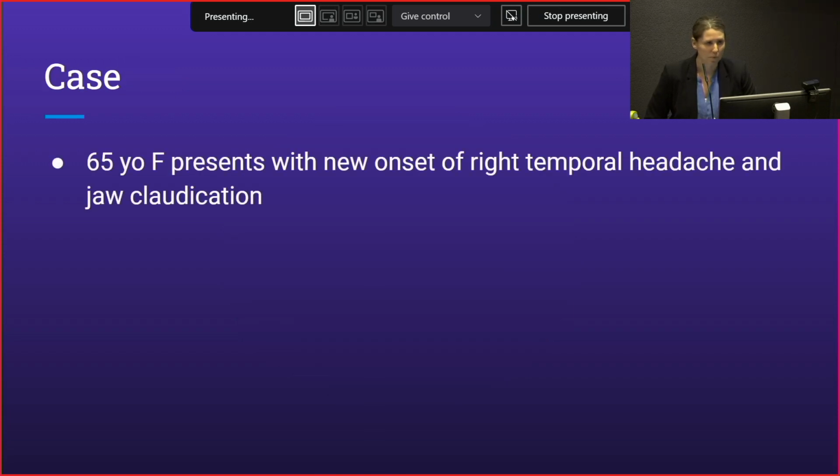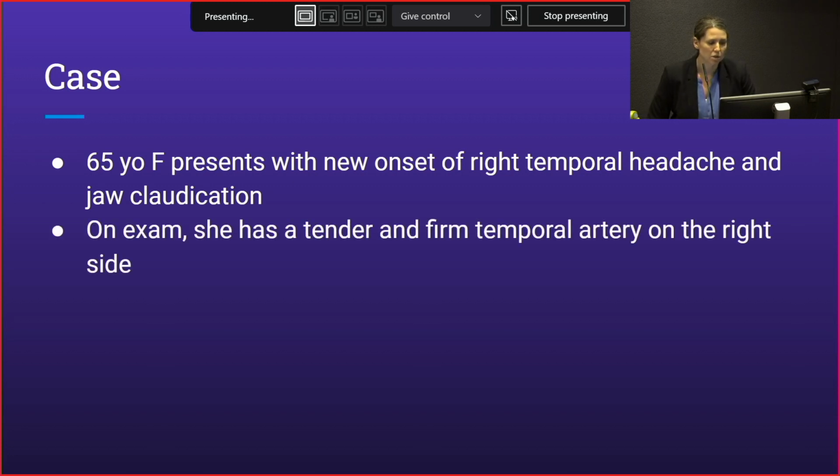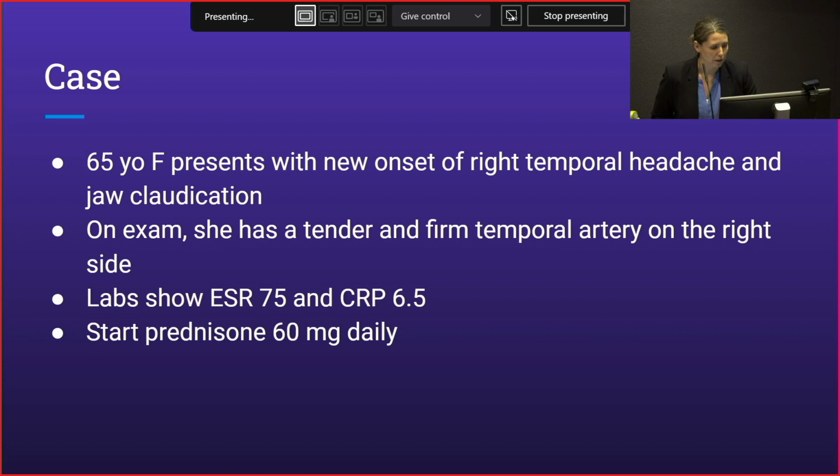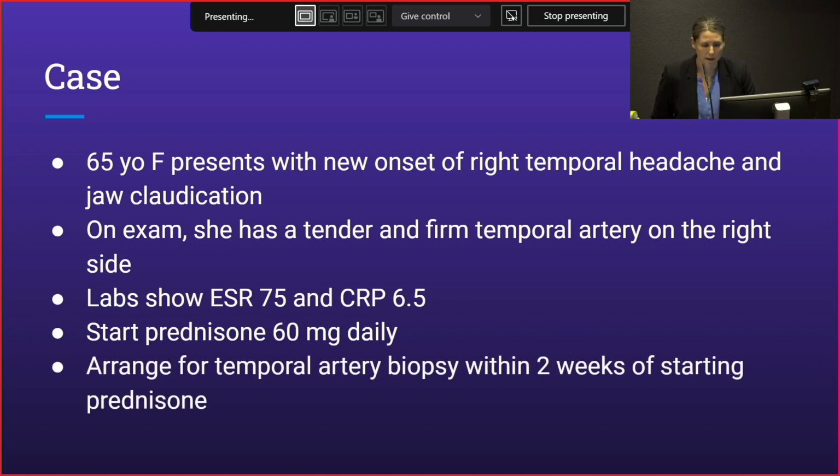So going back to our cases and thinking about our patients, let's say you're seeing a 65-year-old female who has a new onset of right temporal headache and jaw claudication. She's tender on her right temporal artery, and it's firm. Labs show elevated inflammatory markers with a SED rate of 75 and a CRP of 6.5. So you astutely diagnose giant cell arteritis, start prednisone 60 milligrams per day, and get a biopsy within 2 weeks of starting the steroids.